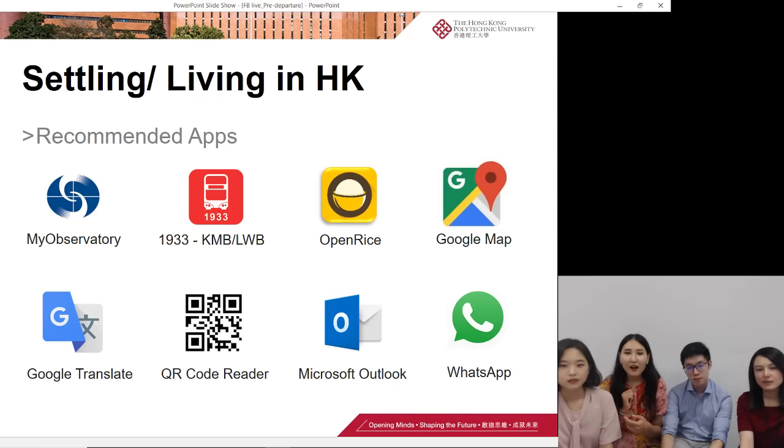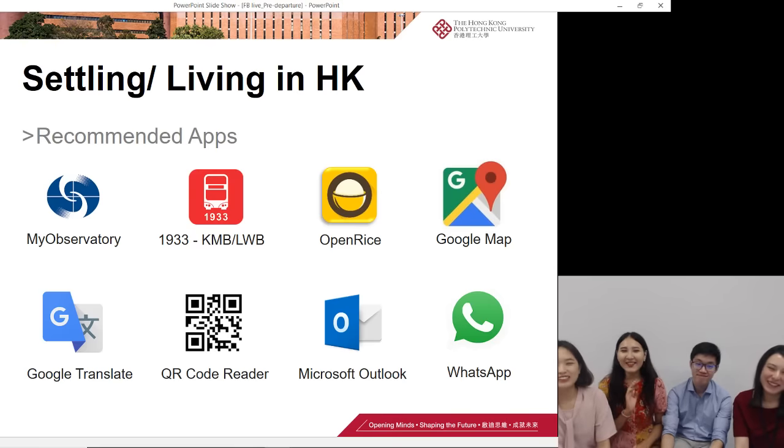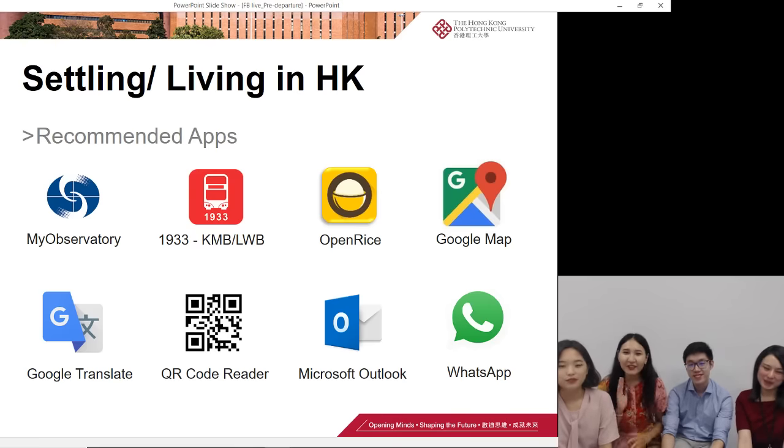QR code reader, this is very essential for class. They use it everywhere, on advertisements, in classrooms, at every event. Because I have an Android phone, I just use what's called the optical reader, so it's already installed. You don't have to download it.